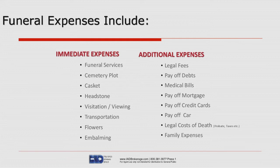And then on the flip side, there are additional expenses: legal fees, paying off debts, medical bills, paying off the mortgage, credit cards, car, and other things that the deceased may have accumulated over the years. Now, me personally, with final expense, folks should have either another life insurance in place to take care of those additional expenses, and then let the final expense policy take care of the funeral. So generally, folks may need no more than anywhere from $8,000 to $15,000 of final expense coverage to cover the immediate expenses, and then let the other life insurance take care of the additional expenses.